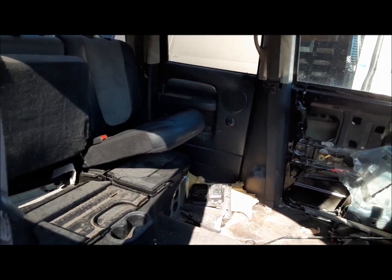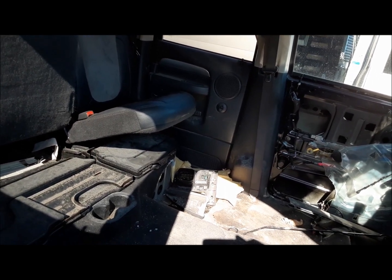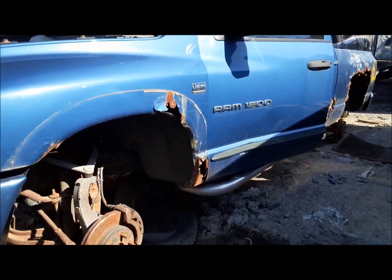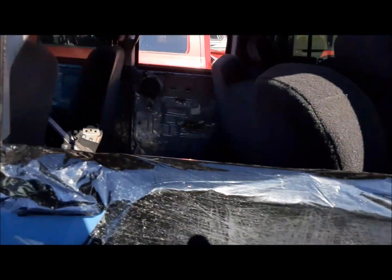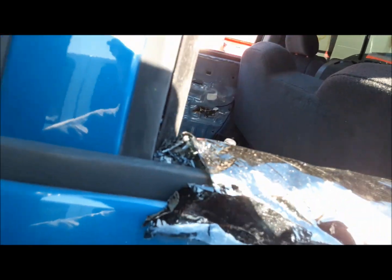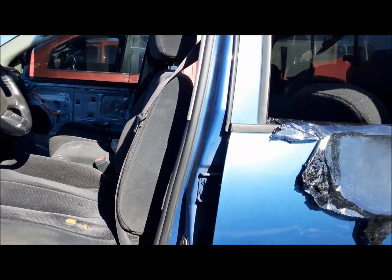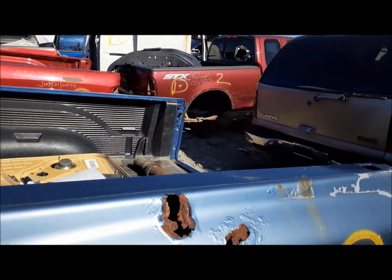This one was a Laramie 05. You can see it's got the nice back seats like ours. I love this color. It's Atlantic blue, they called it. This is a later one too. SXT cloth interior. Yeah, not much on this one.